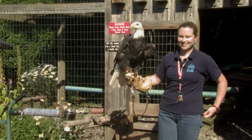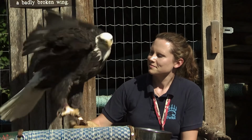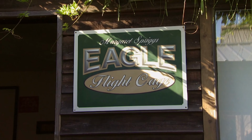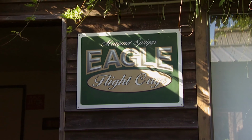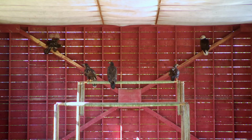We're really known for our bald eagle flight enclosure as well, that is one of the largest in North America. Some of the smaller rehab centers actually will send bald eagles to us as a graduation pen where they can really fly and build up their flight muscles, and we can watch them before releasing them back into the wild.